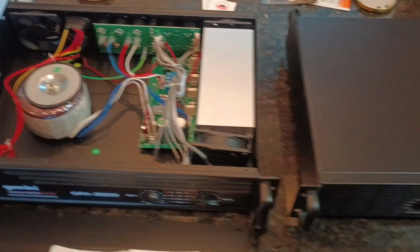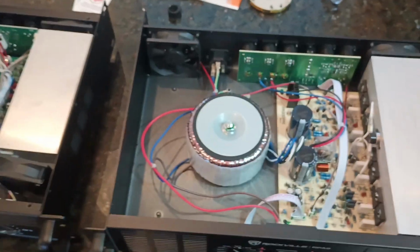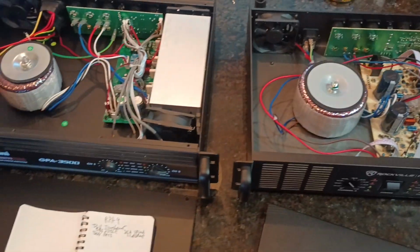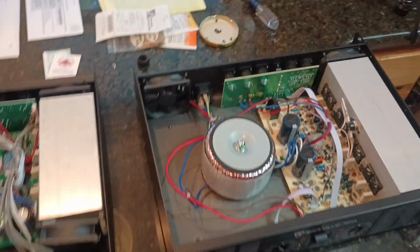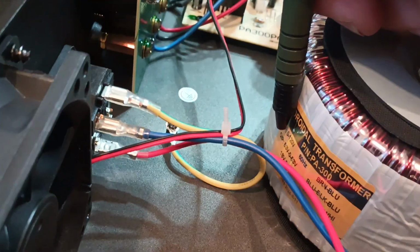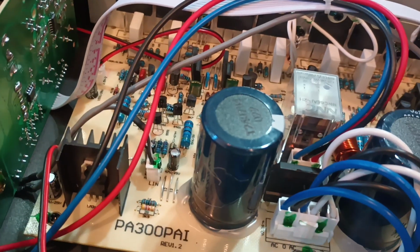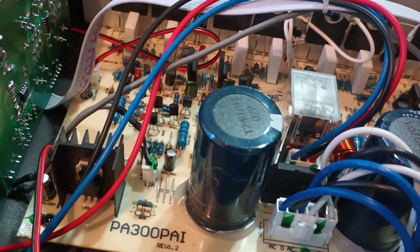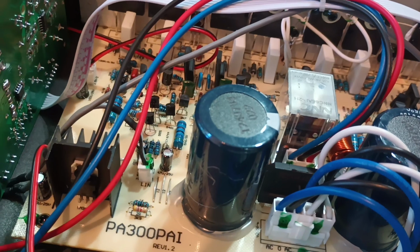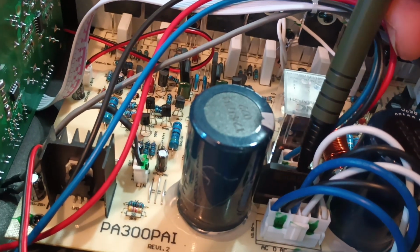By contrast, here are the guts of the Rockville RPA9. We have a transformer that's rated for 53 volts. Our rectifier is here instead of on the heatsink. It's rated for 25 amps, 350 amp peak. It's a JBG 2510 CE.